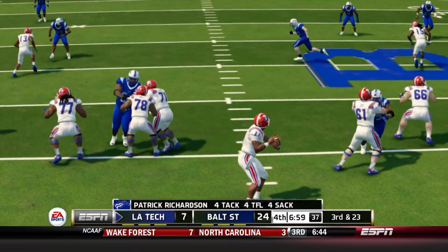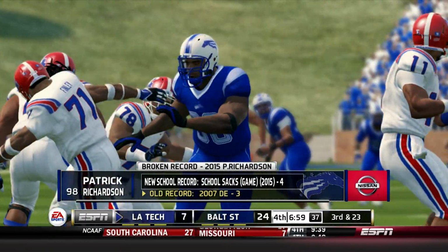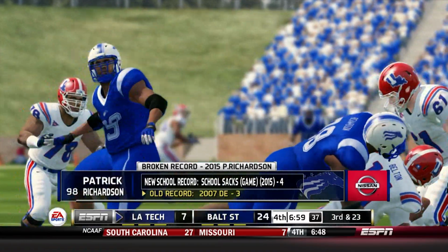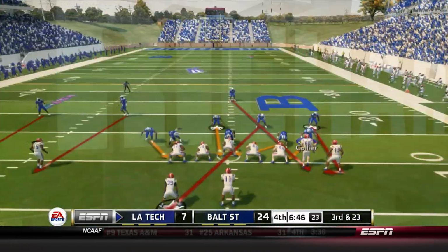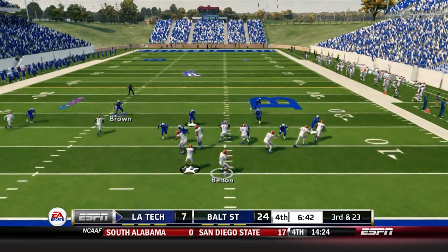That is a Baltimore State record, actually. 4 sacks in a game. You would have thought Hodges would have had that record, all the sacks he's had in the past, but Richardson now has the sack record, being a backup defensive tackle who only comes in on passing downs.